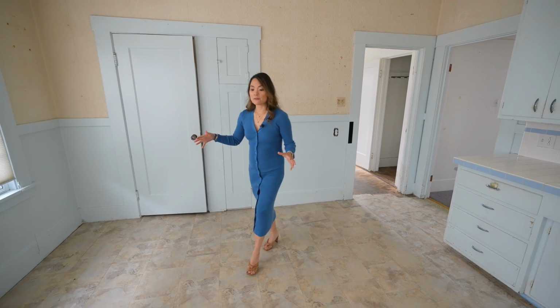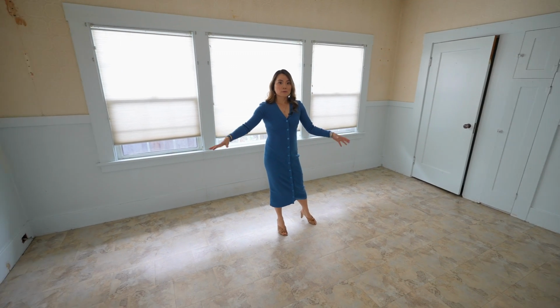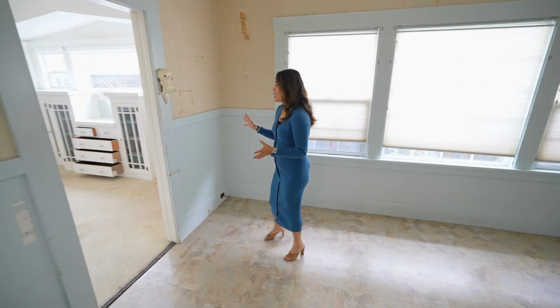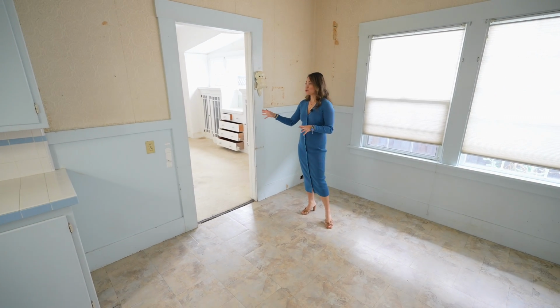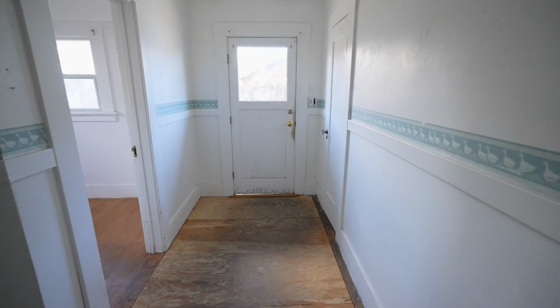And because of how spacious it is here, we can also consider putting an island right along this way and have some eating space here. At the same time, we may also remove this wall between the kitchen and the dining room to make this flow a little better. The space right off of the kitchen is really awkward.